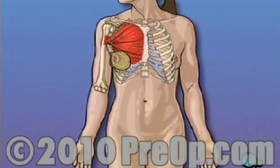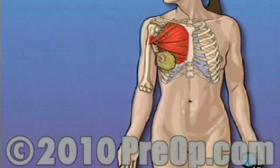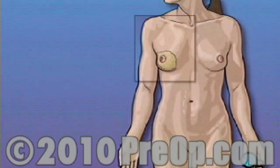A radical mastectomy is the most extensive form of breast cancer surgery. It calls for the complete removal not only of the breast, but also of the lymph nodes, as well as part or possibly all of the chest muscle that lies underneath the breast.